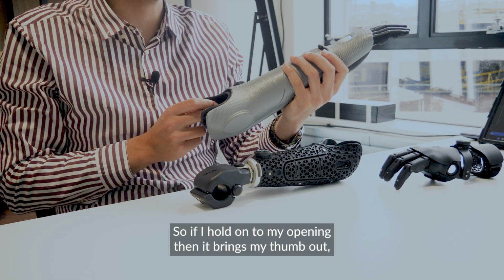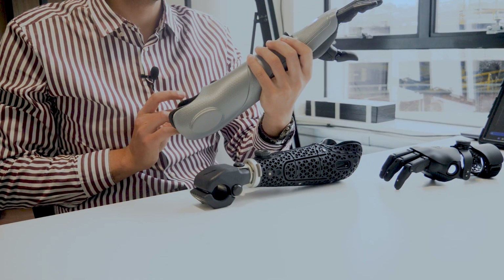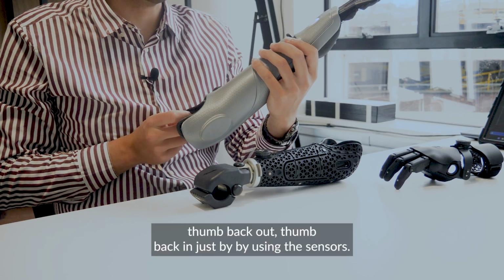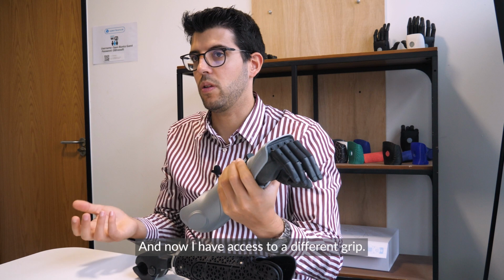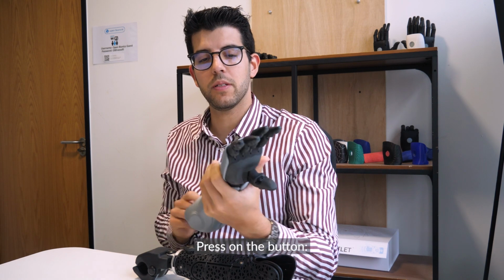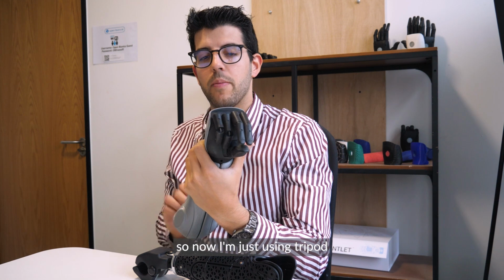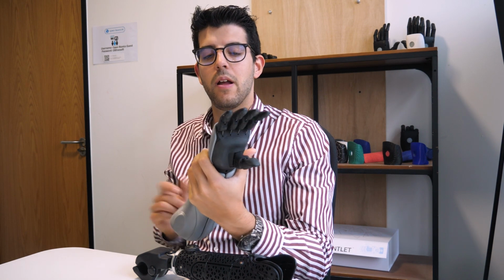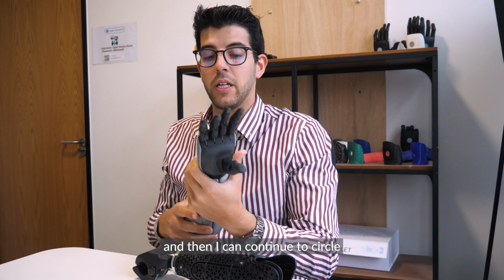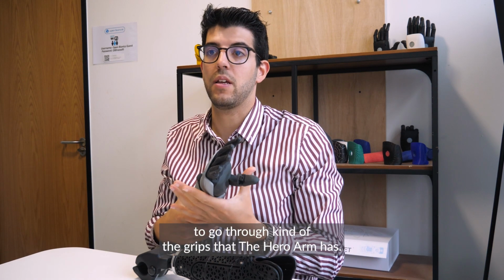So if I hold on to my opening, then it brings my thumb out, thumb back in, just by using the sensors. And now I have access to a different grip. Press on the button, it takes me to a different side of grips. So now I'm just using tripod, bringing that back up, using tripod there, and then I can continue to circle through the grips that the Hero Arm has.